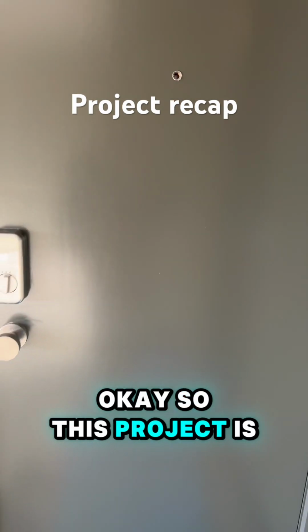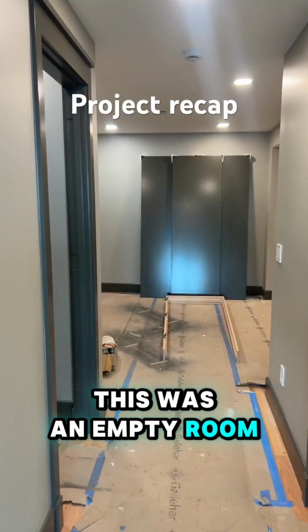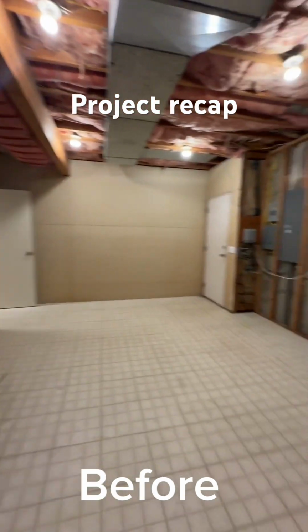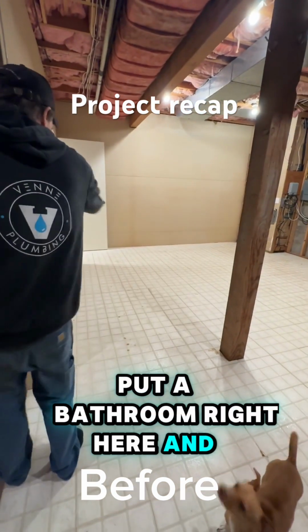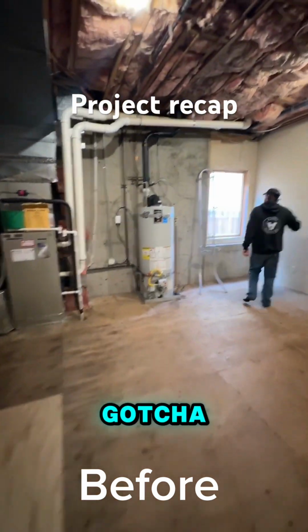Okay, so this project is now complete. We just passed final. When we first walked in, this was an empty room. Way over there. And what they want to do is they want to eliminate that one, put a bathroom right here in this spot, and then put the other bathroom right here on the other side of this wall. Gotcha.